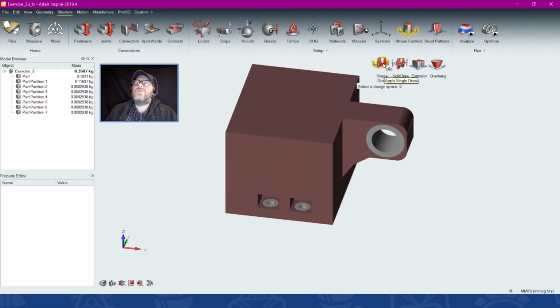Single draw, which is a one direction cast or stamp. And you can kind of see what it does here with this shape. It allows you to create this type of shape, which has tapered edges, so that in the casting process, you take some sort of cavity, a negative space, you fill it with a liquid or semi-liquid material, allow it to cool, and then you have to somehow get it back out of the die. And if this had walls that went in the other direction, or a hole that passed through there, we couldn't get it out of the die. So it makes sure to maintain that.